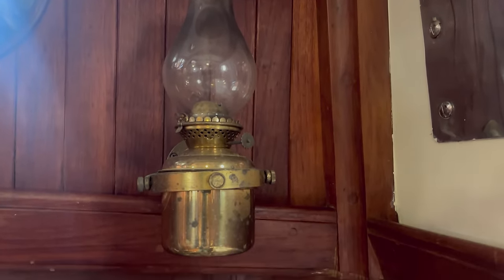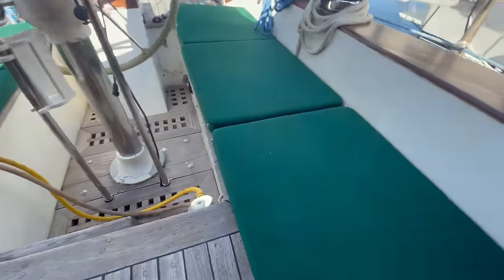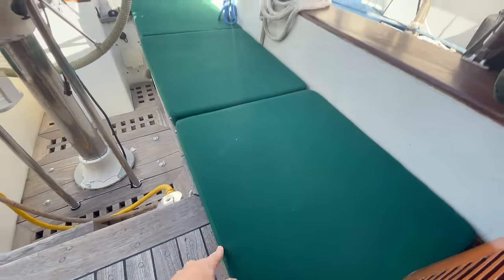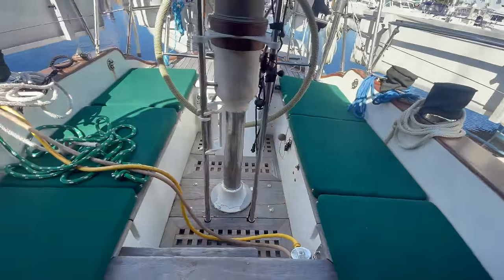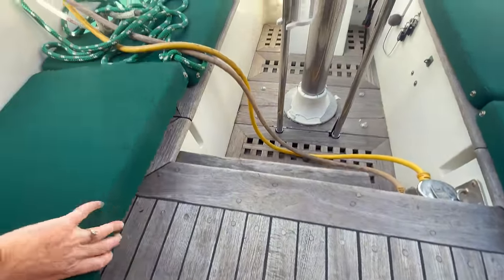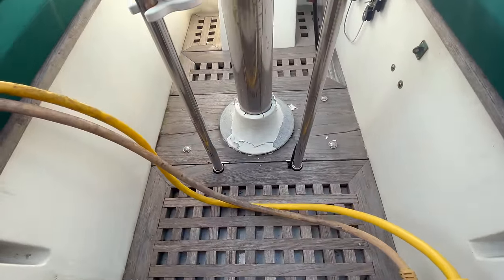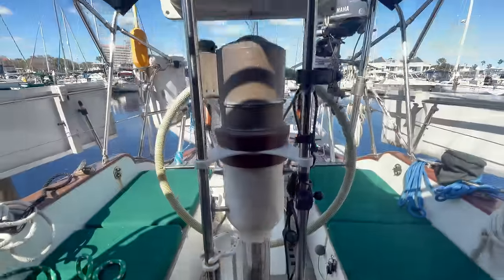All right, so we found these inside, and these are our cockpit cushions. Hal was nice enough to go put them out here. It's all teak underneath. We'll talk about that teak in a few minutes, but footwell down here is all teak. Let's look at that.